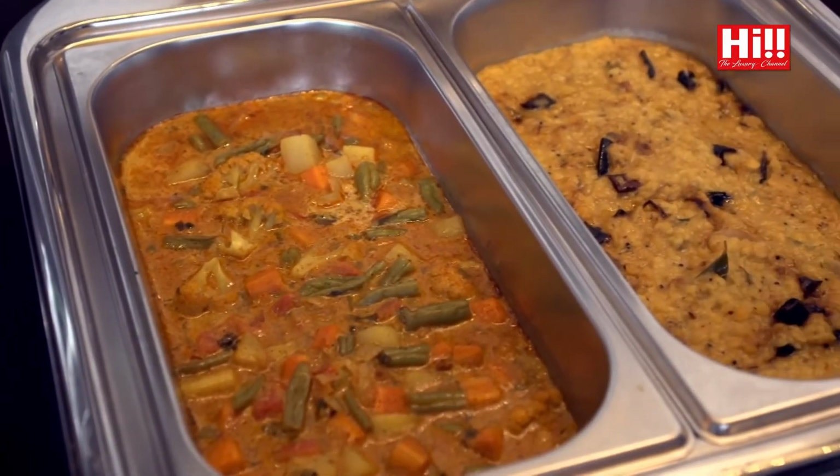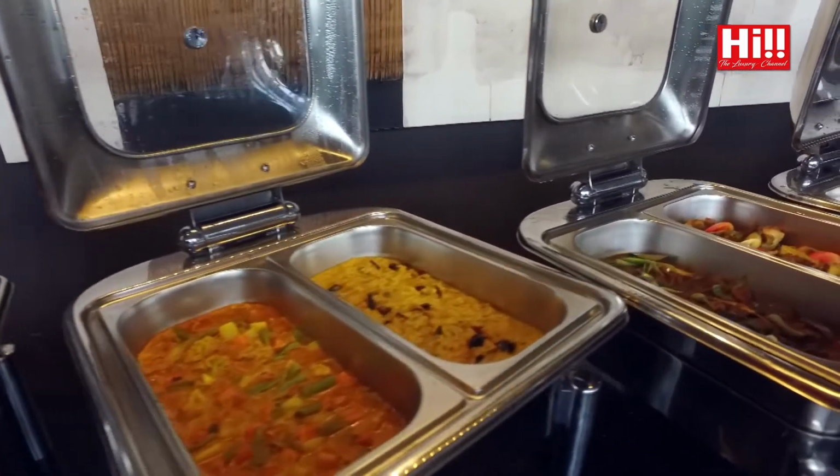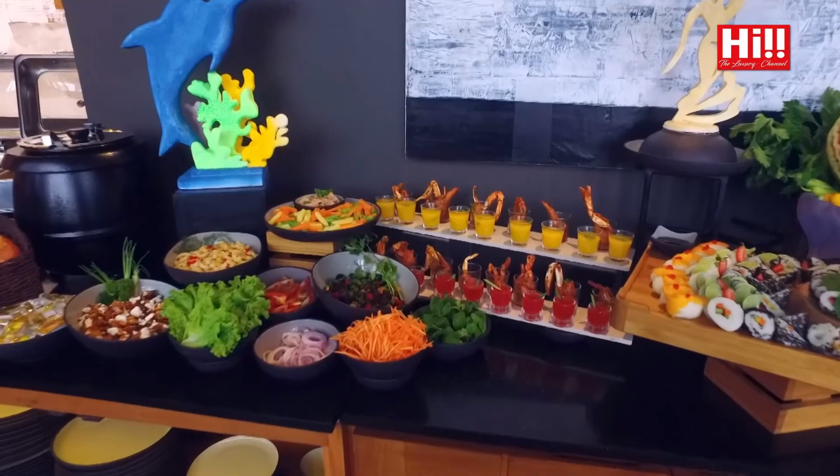Last year we introduced the signature lunch buffet at ME Colombo, which has been a huge success for our hotel, and we have been able to attract a lot of customers. One of the main reasons why many guests prefer our lunch buffet is the spread we offer with a wide variety of dishes each day. Our international buffet spread includes Sri Lankan dishes as well, giving our customers the chance to taste both cuisines and enjoy.